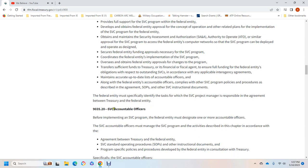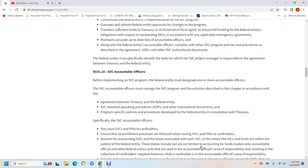Article 93520, Stored Value Card Accountable Officer. Before implementing the stored value card program, the federal entity must designate one or more accountable officers. The accountable officers must manage the stored value card program and actively describe the chapter in accordance with the agreement between the Treasury and the federal entity, the stored value card standard operating procedures, and the instructional documentation programs of the policy developed by the federal entity in consultation with the Treasury.